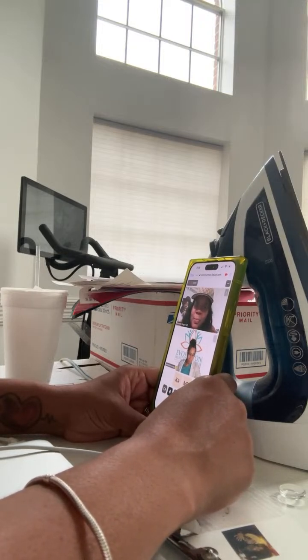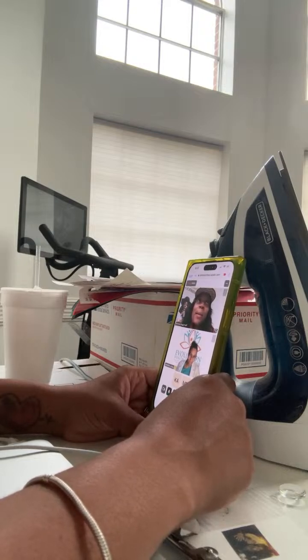Yes, and then I saw it. I said, oh, let me hurry up and join. And then when I got in, I said, what the hell is this? This looks like college work. Like, what? So I have to figure out how to work it. I still have to learn how to use it.